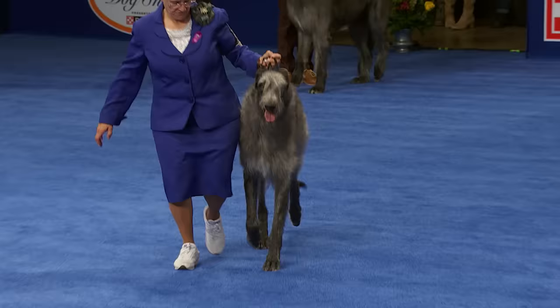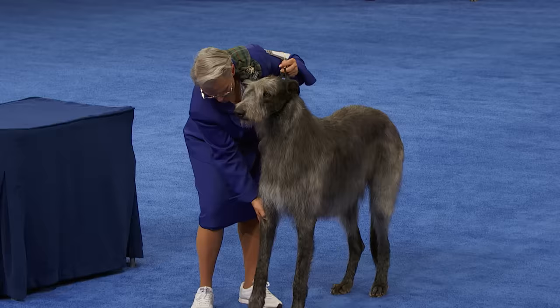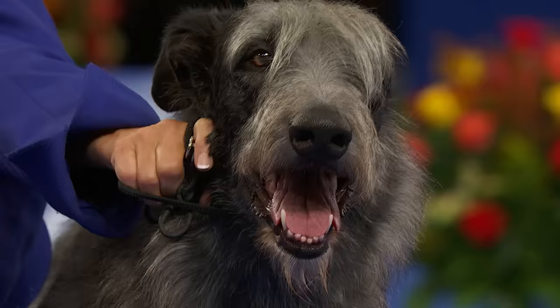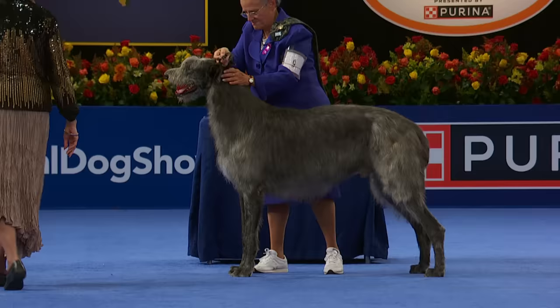The Scottish Deerhound. The Scottish Deerhound is the royal dog of Scotland and was an ancient hunter of deer, as his name implies. A true greyhound type dog, the Scottish Deerhound is fast and relentless on the trail. He will put himself against anything that will run, by the way.